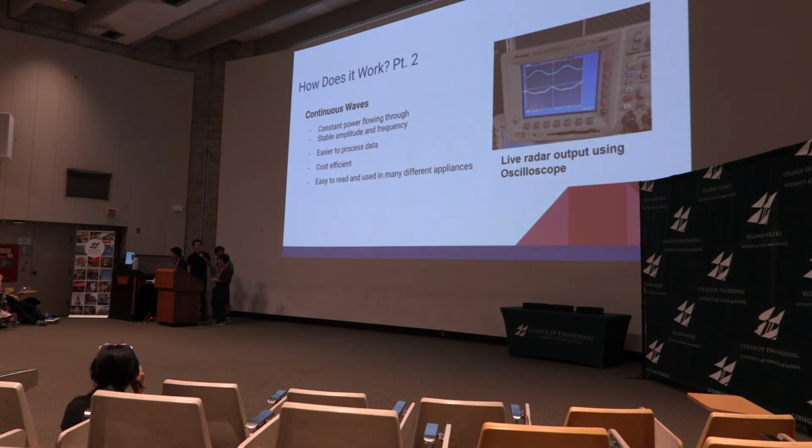In terms of the type of wave that we use, continuous waves basically make it so that there is constant power flowing through, so the amplitude and frequency would stay at a constant rate, allowing us to collect data in a more precise environment. It's also much more cost-effective compared to other waves, and it's also very easy to analyze the post-processed data.